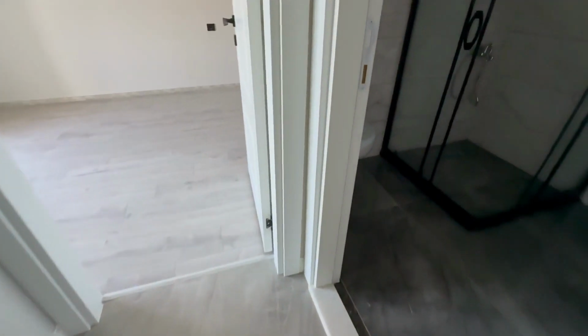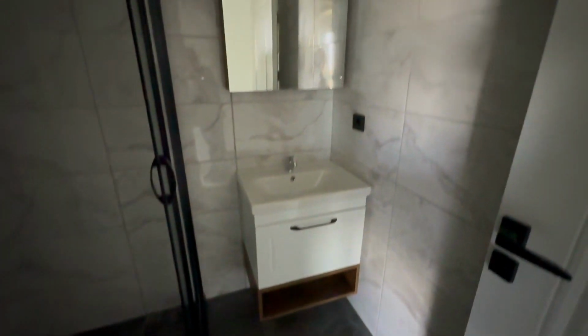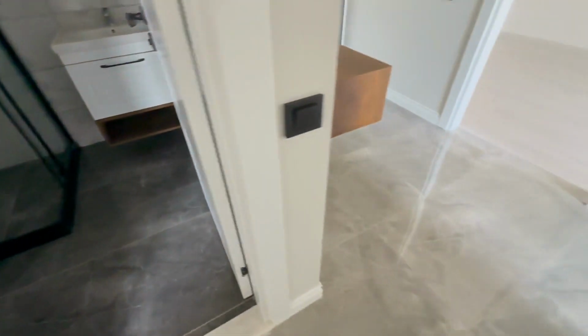At the entrance, we also have a bathroom of a good size with a sink, mirror, shower, and wall-mounted toilet. The bathroom is fully equipped.